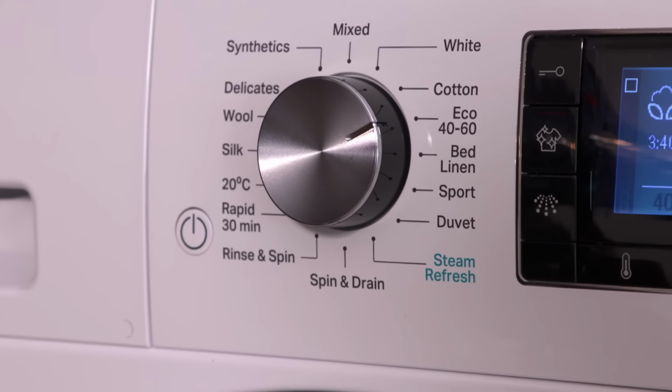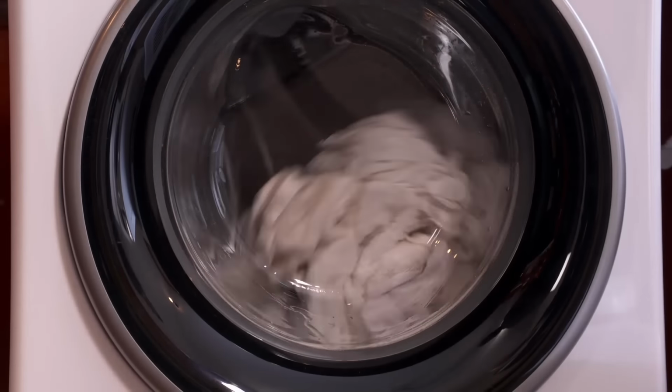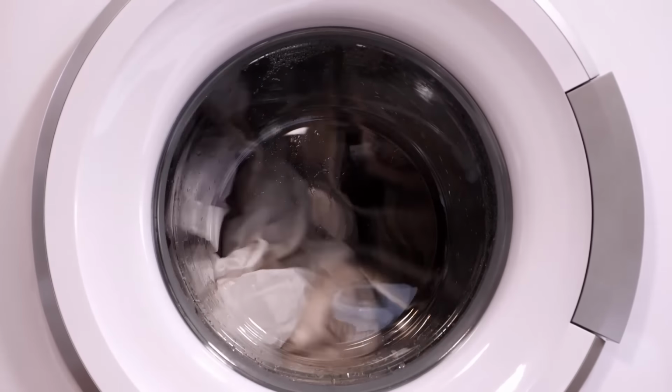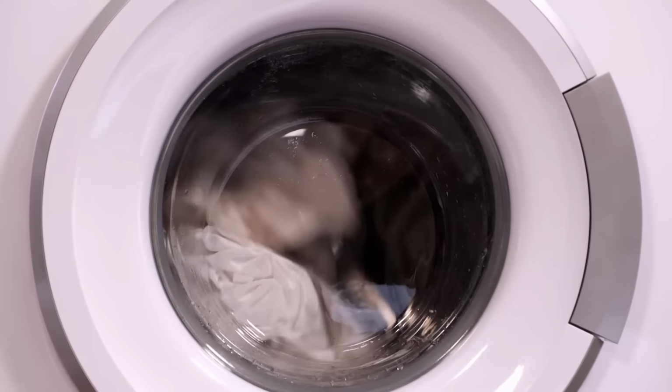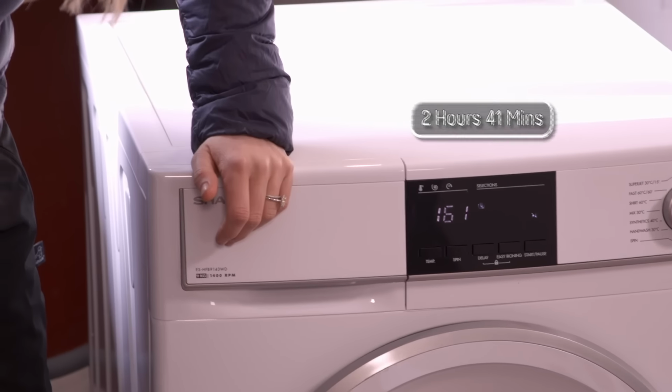The reason you're saving over £100 is because you don't have an inverter motor. My inverter motor creates less friction, which means it's more efficient, longer lasting, and quieter. All sounds louder and more annoying. It is a bit annoying, isn't it? Both our washing machines have sensors which calculate the load and adjust the cycle accordingly. And mine has now put my wash down to nearly an hour less than George's. But is that a good thing?